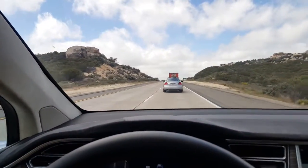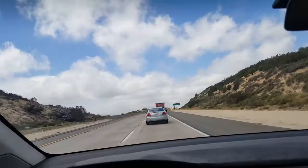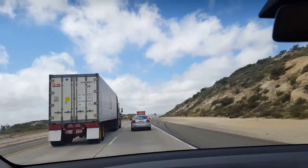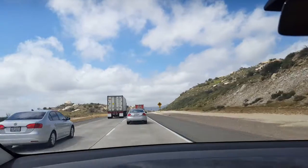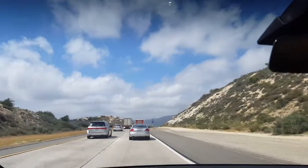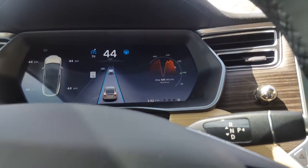But this is our first long trip that we've taken, and it's an eye-opener. Around town, no problem. Charge up at home. If you go on a trip, there's a supercharger at Qualcomm in San Diego. Oh, now we're starting to go downhill, I'm thinking. And we can see what we're doing, 44 miles an hour. And now it's in the green.